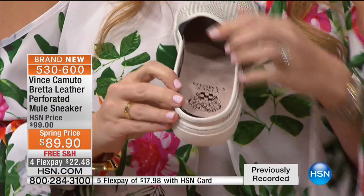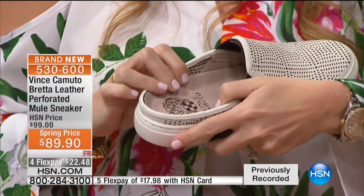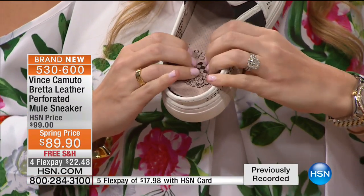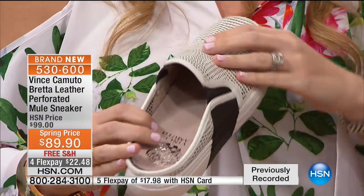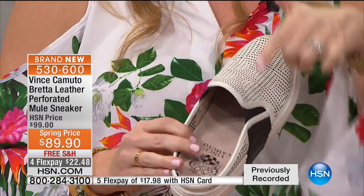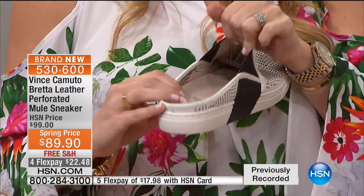I'm really not good at showing this, huh? There we go. So again, look at all this, so comfortable. So much padding. Isn't that beautiful? Really beautiful cushion, breathable. This is all airy, all perforated, which is stunning. And then you get the goring on both sides right here. I'm telling you, it's a beautiful shoe.